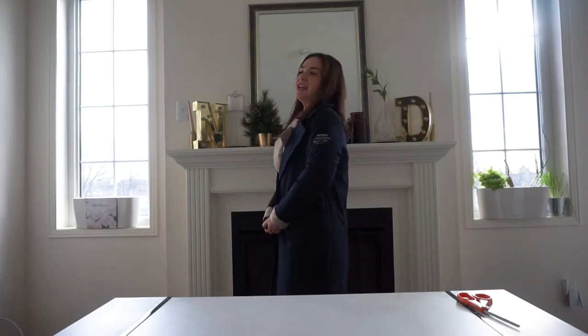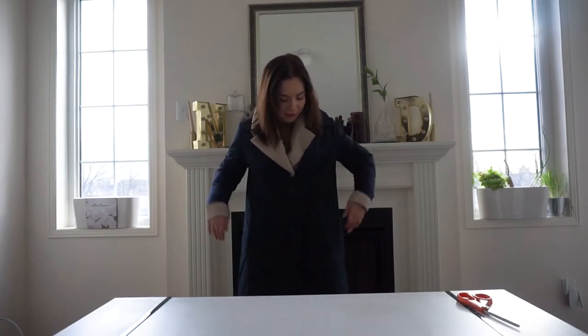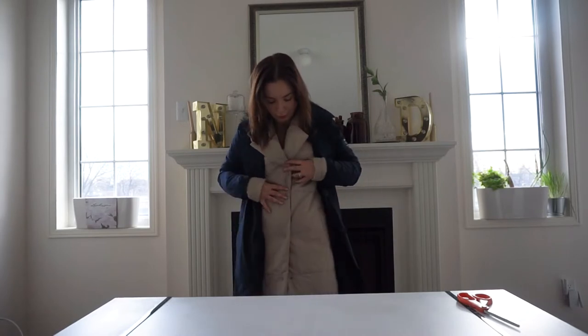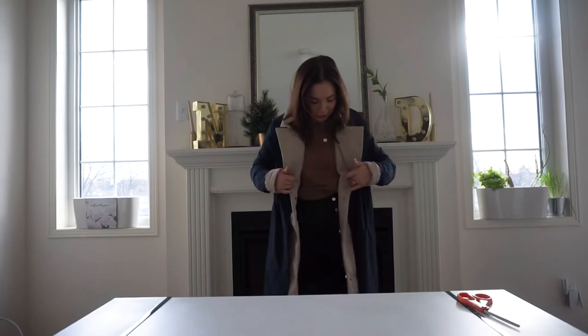Again, my only feedback is I wish it was a little more nipped in at the waist, especially because I'm so small. I kind of need that definition to look like an adult. But other than that, I love it. And I think I could easily add my own waist cincture around the waist if I needed to. I truly don't, especially if I'm just going out in the city, throwing it on when I'm walking from the car to the restaurant when things actually open up. So I think this will be just fine.